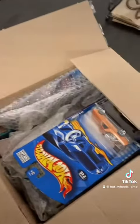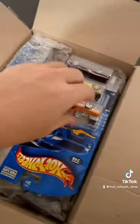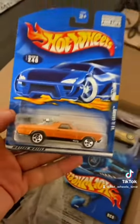I'm going ahead and open it. Let's get in and open it. We got a bunch of stuff. Okay. What is this? Number one, Kai. We got an El Camino.